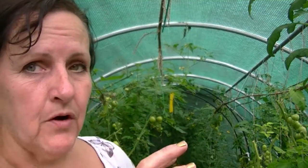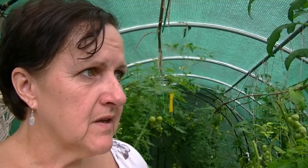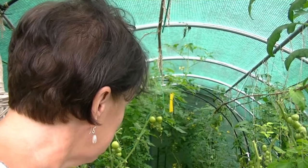The Sun Gold, obviously, salad tomatoes. But also I add them to sauces and ooh, they sweeten it up something rotten. They really do. It's a good old lot of tomatoes.